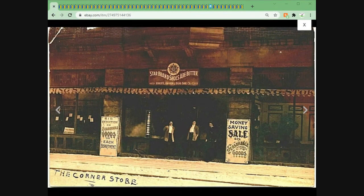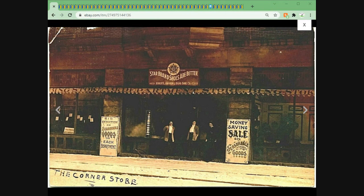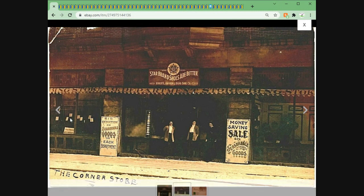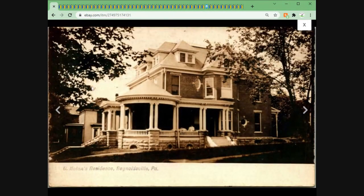All right, the next two went to two different buyers, but they're both from the recent purchase I made from an estate auction. They're both real photo postcards, and they are both in Reynoldsville, Pennsylvania. So here we have the corner store. I did some research. I couldn't identify the name of the store, and I'm not going to show the back here because it has some language that wouldn't be terribly acceptable nowadays and not something I want to put on YouTube. In any case, the front is a very nice image and it sold for $31.46.